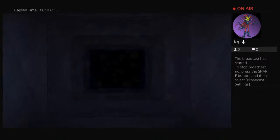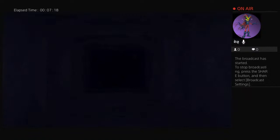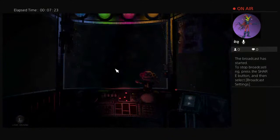Motion trigger, circus gallery vent. On the other side of the glass is Circus Baby's auditorium. Let's check the light and see what Baby is up to.